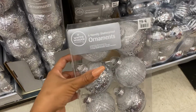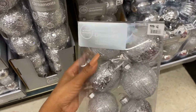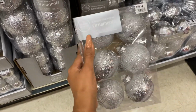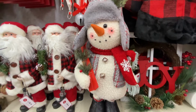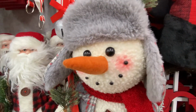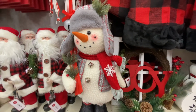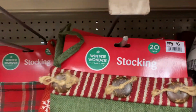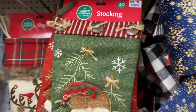These shatterproof ornaments are perfect for having pets. I definitely need these around Moose, so let's get them. I'm trying to figure out if I need this guy for $30. I think he's super cute and I want to put him at the top of the stairs, but I don't know if I should get it for $30. These are some of the cheapest stockings I've seen at $6, so I'm just gonna grab one.